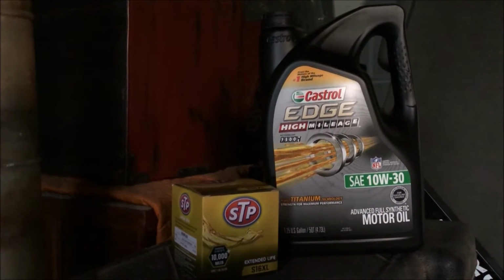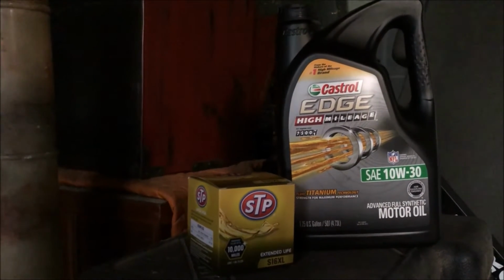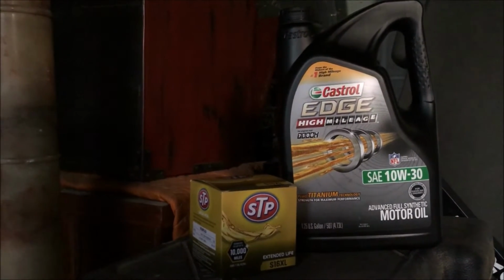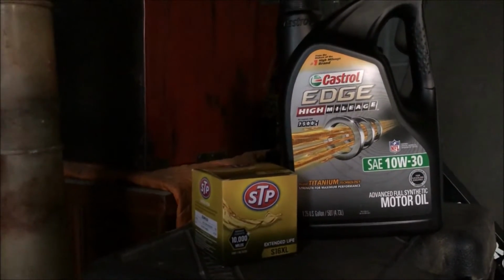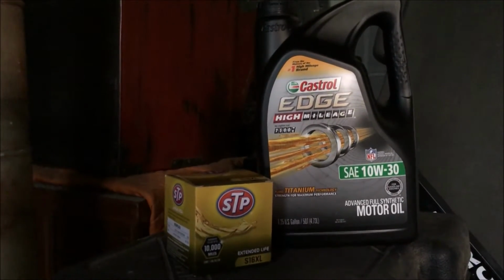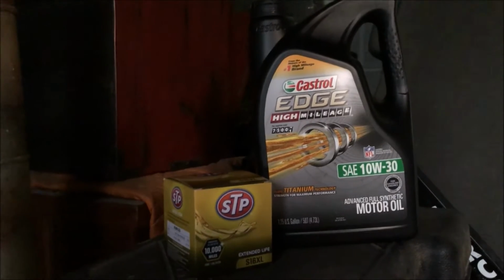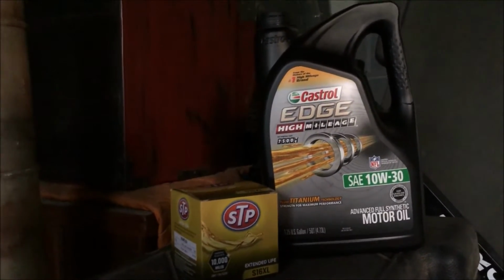So the stores are equidistant from me, so I just go to the cheapest store, and in this case it was a $3 difference, which is like a gallon of gas or 25 miles of highway driving. So AutoZone. And I like the STP Extended Life filter as well as the Pure Layer Boss filter. Both are excellent filters. So if you're in a position like me where you have both stores equidistant to you, just go with the cheapest one. These are all very good supplies anyway, so that's that.